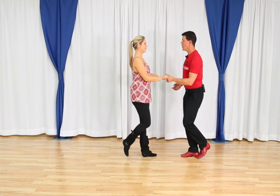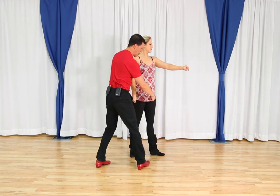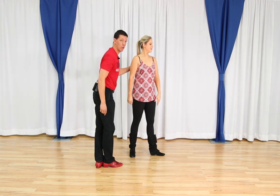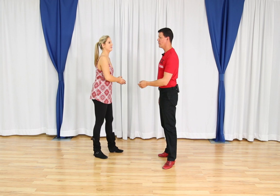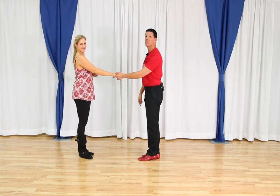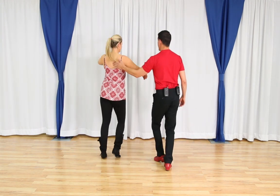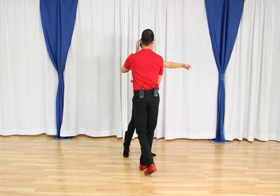One, two, three, and four, five, and six. So I've taken Megan out onto the left foot. Cool? Awesome. When Megan's on the left foot, we can pretty much access any of the patterns that we know. In this case, it's gonna be a reverse whip. One, two, three and four, five and six. From here we lead a reverse whip.